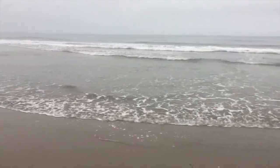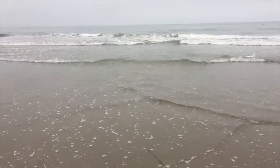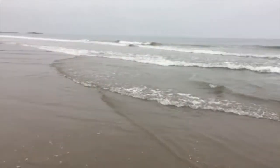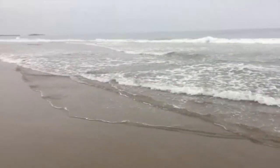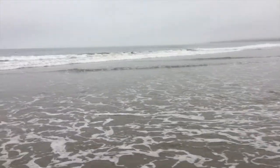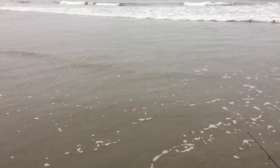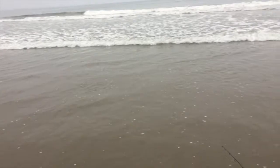This spot right here kind of excites me. Look at it, it's a little deeper, and there's a bit of a rip right here in front of me. I wonder if this is better for Corbina fishing, or if I should go back to the skinny water where I saw them just sort of floating around. Oh, there's one right there in front of me. Okay, they're here. They're around.